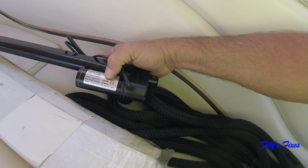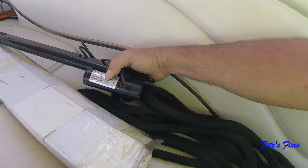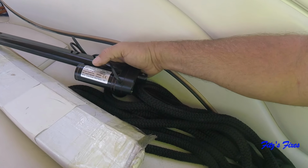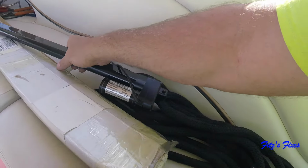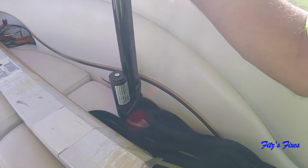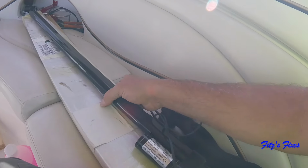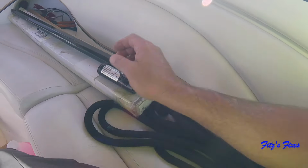3,000 newtons is the same. I think mine's load capacity was 2,000. So this one is the same or more, it says. But I don't know if that's because it's newer and, you know, in 2002 they were just bulky and whatever. But I don't know. I don't know if this will work or not.